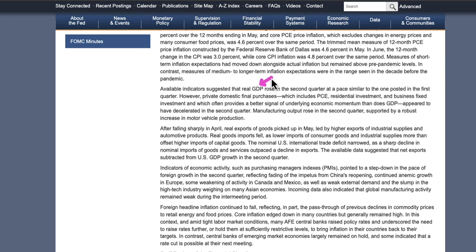Now, this was something that we should just discuss. See where GDP is? We all look at GDP. They're not going to look at GDP. So GDP rose in the second quarter at a pace similar to the one posted in the first quarter. However, domestic final purchases, which include PCE, residential investment, business fixed investment, and which often provide a better signal for the underlying economic momentum than GDP does, appear to have decelerated. So things are slowing down more than GDP is showing. That's one of the things that I picked from this that was a little troubling.